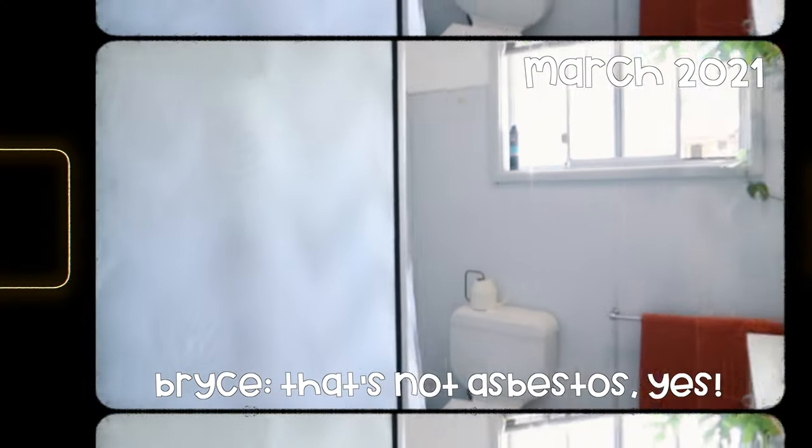Bryce thought there was no asbestos. It's full of asbestos. That's asbestos, yes. It's not. Is that not asbestos? Paint the tile right over it, it's totally waterproof. Why would they put a fish decal?